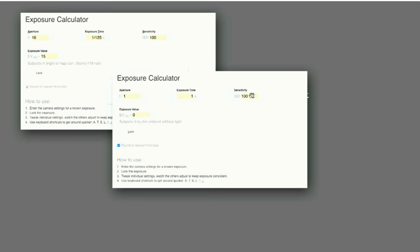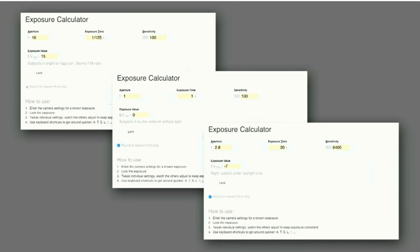And if you want to get the faint light of the Milky Way, you need a normalized EV value of about -7. That means you have an aperture of 2.8, which is what a lot of lenses offer when wide open, an exposure time of 20 seconds, and 6400 ISO. And with these technical parameters, you get the Milky Way to show up in your images.